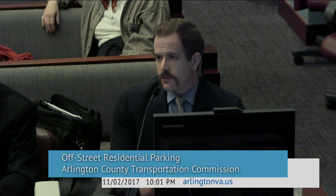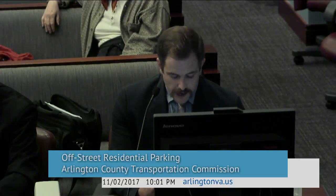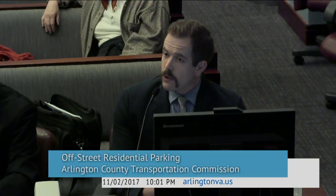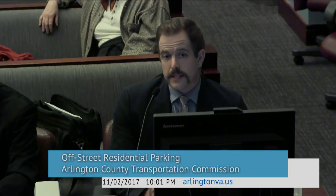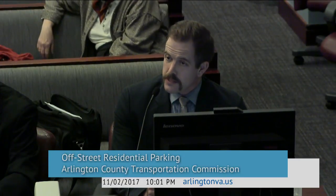Multiple data sources have also shown that here and elsewhere, low-income households are less likely to own a vehicle than those with higher incomes. The Master Transportation Plan calls on us to reduce or eliminate minimum parking requirements for affordable units. Of course, the cost of that parking itself can make affordable housing less feasible and less likely to be constructed, or only at greater expense to the county.